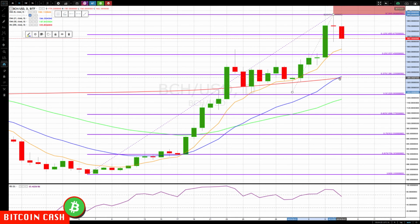Also, you see the divergence that did form on Bitcoin Cash. Higher high in price, lower high in the RSI. So this might not be over. The correction might not be over. That's again why this is an aggressive entry, and we're just going to have to see how that one plays out. That's what we have for you on Bitcoin and Bitcoin Cash.